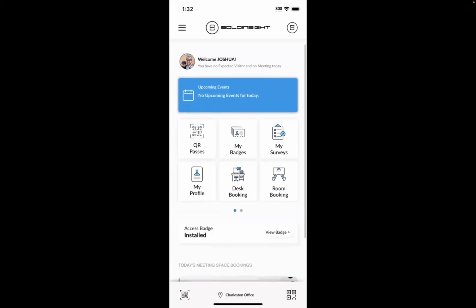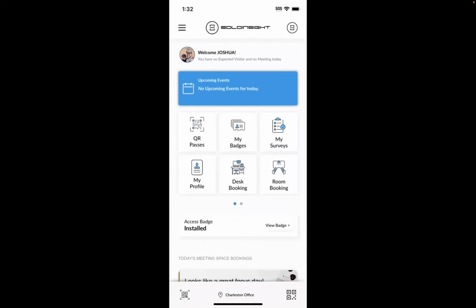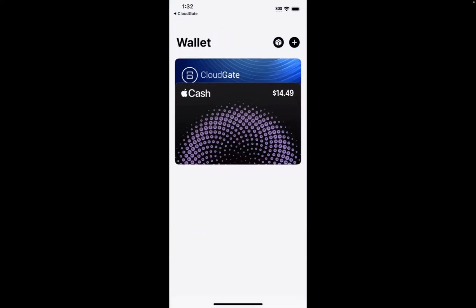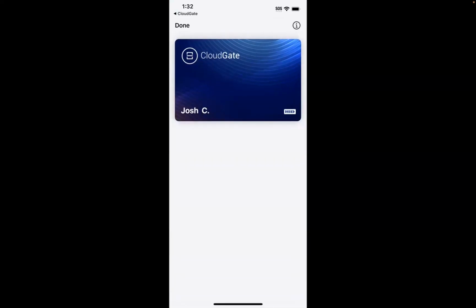And what you'll be able to see here is I have two ways to view my badge. I can either hit the button within the app, which will open up my wallet. I also can open up my wallet at any time and be able to use that badge within express mode or without even unlocking my phone. You'll see the badge is going to be provisioned with the customer logo. You can even customize the background, and then the associate or the employee name would appear here with the first name and last initial for HID.